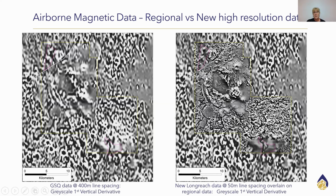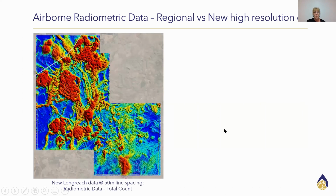So, not surprisingly, you get an 8-fold increase in resolution of data and the results are stunning. And we acquired radiometric data. So this image here just shows a radiometric total count. The red areas are areas that are high in all radiometric elements. So the dome in the middle, the granite in the middle, has got a high radiometric response.